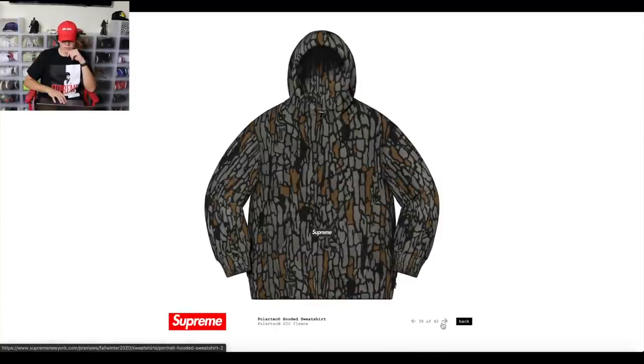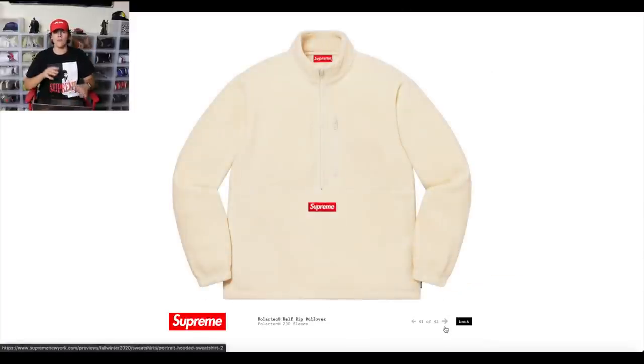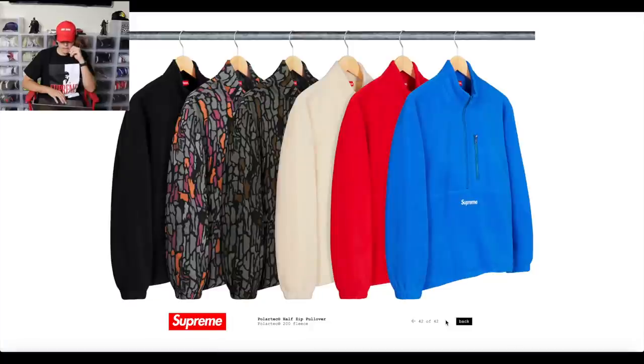No way. This one in the front is actually kind of cool. I like that. This Polar Tech hooded sweatshirt. The white one in the front is pretty cool. Or, like, I guess ivory. Imagine this with, like, the Off-White fours. That would go hard. With some black pants, that would be insane. Yeah, that's that. Okay, let's see.